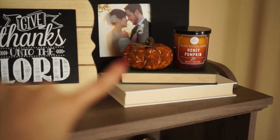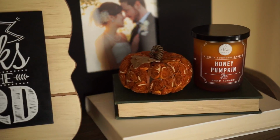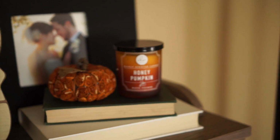And then here's another one of those little pumpkins, the same one that's over here, except this one's a different shape. And then I also have this honey pumpkin candle from DW Home. I think I bought that at TJ Maxx.